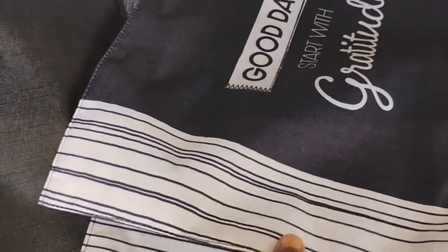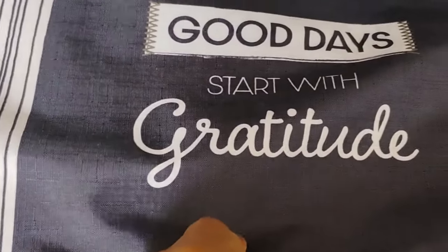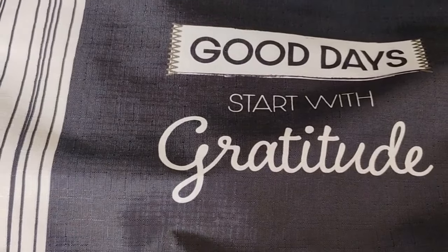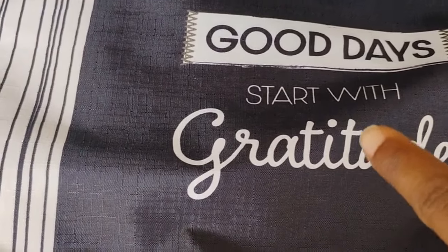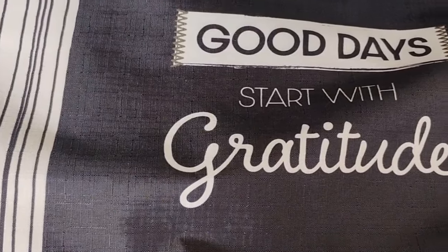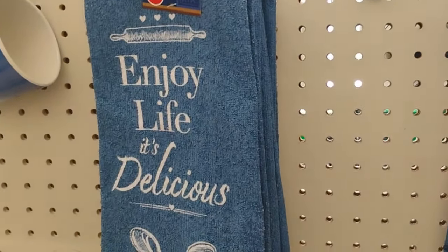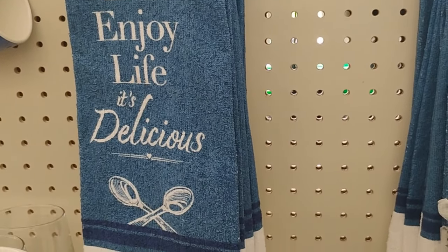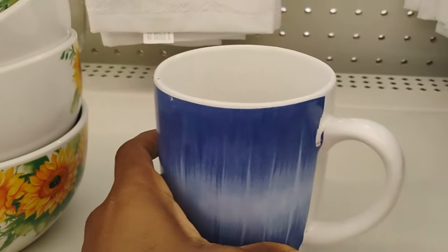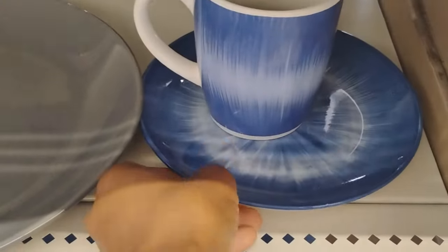Okay. The universe is speaking to me. Good days start with gratitude. You guys know that I have a gratitude journal that I do each and every morning, and this synchronicity is so good. How cute is this? Enjoy life, it's delicious. The hand towels, the kitchen towels. And then they also have these tie-dye mugs over here with the plates.